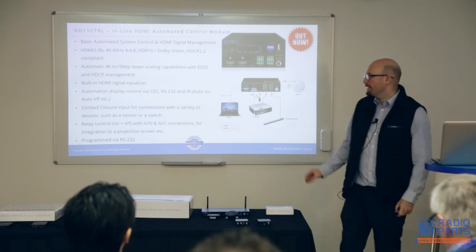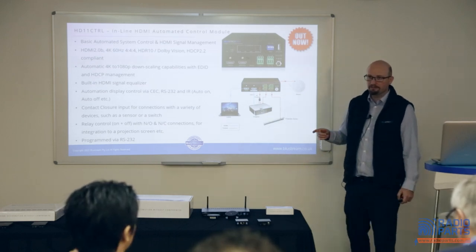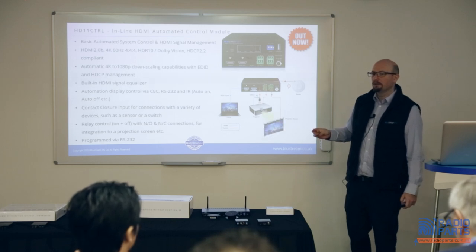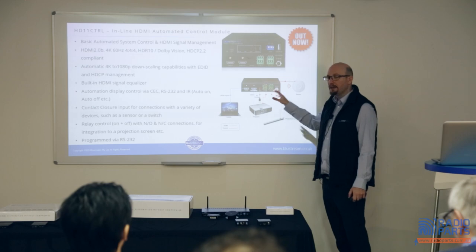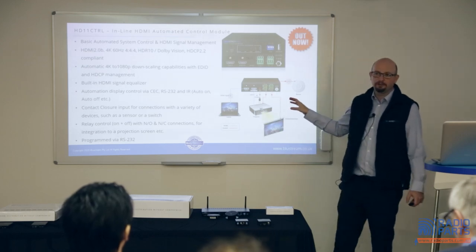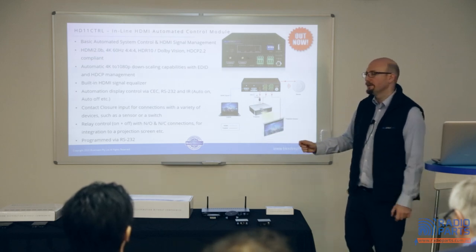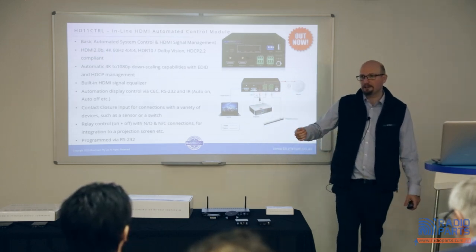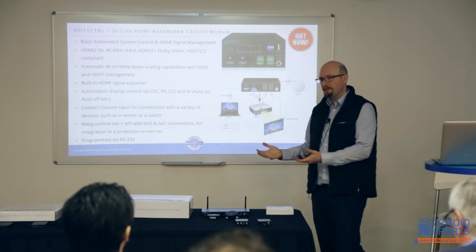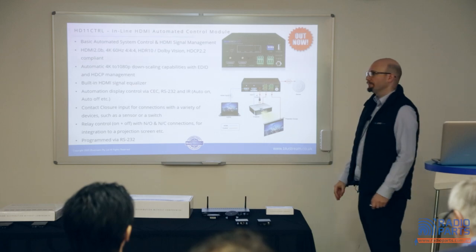Yep, so it switches off either by PIR after a period of time not sensing a voltage. Yeah, the time's adjustable. It's all configured via RS232. So yes, the times are adjustable. You can make it 10 seconds, you can make it 10 minutes. You can also have the HDMI signal trigger the off. So when it senses no HDMI signal, it can turn the screen off as well. Yep.